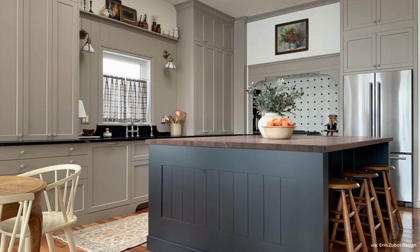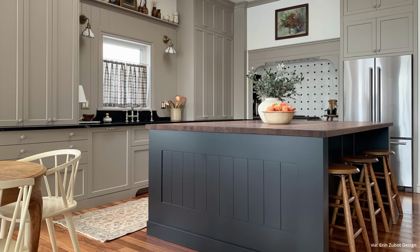So if you have that double height peninsula or double height island, I would think about actually taking down that top height and going with more of a seamless one level look. That way your kitchen table and countertops feel a little bit more level and you don't have that jump up in between. Go for those counter height stools instead of bar height stools, and I think you're going to end up with a lot more of a classic, timeless, and up-to-date look.